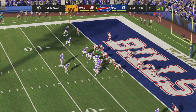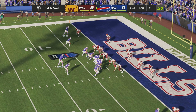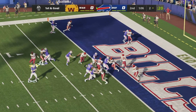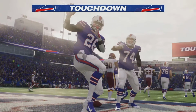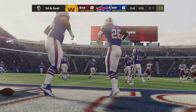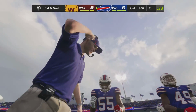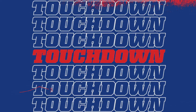From the 2, here's first and goal. They'll look to run with Singletary. And he'll take it into the end zone for a Buffalo touchdown. Devin Singletary taking it in from 2 yards out as his guys are first onto the scoreboard here this afternoon.